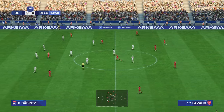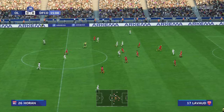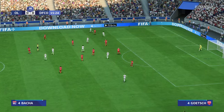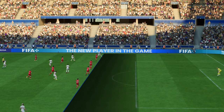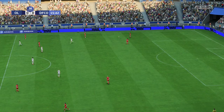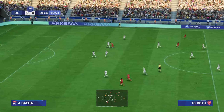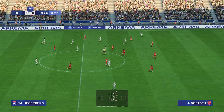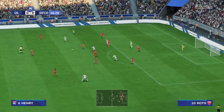Lavaux. They've given it away. Horan. Now with Henri. Still pushing for that goal that would see them forge ahead. The verdict is offside here. And intercepts again. Eugénie Le Sommer, Ada Hegerberg. Really nice ball. Given away by Olympique Lyonnais.